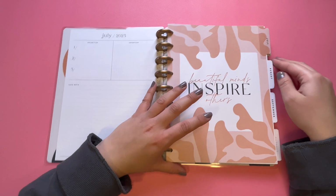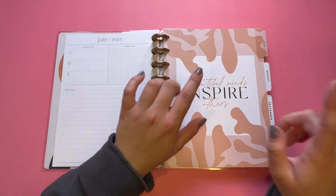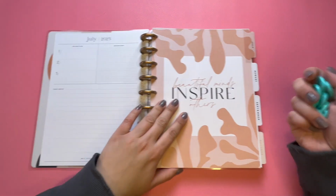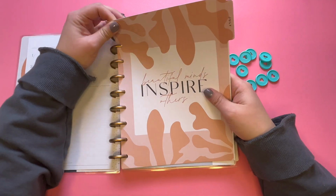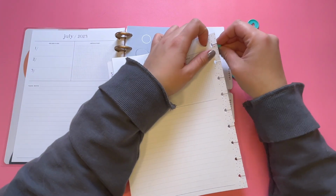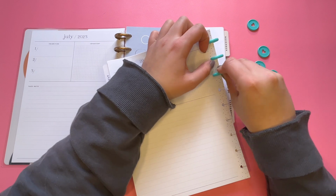Okay, so what I'm gonna do is just remove the July through December, and then I do have these mini discs. So I'll use these to store the extra months just because it'll be a lot easier to deal with than just loose paper. And I'm not 100% sure that I want to throw these away or anything.